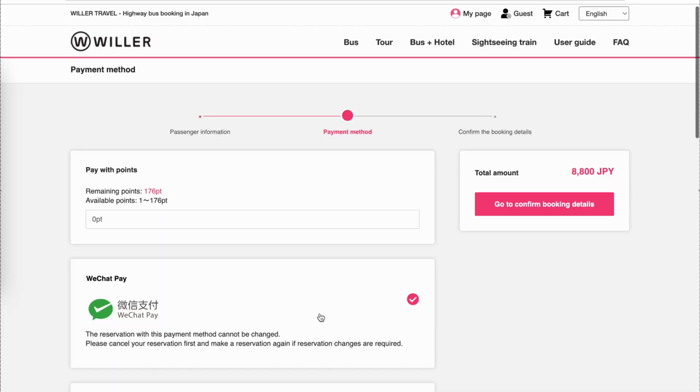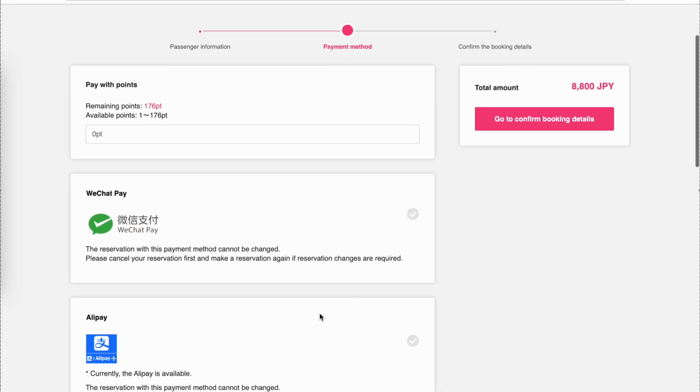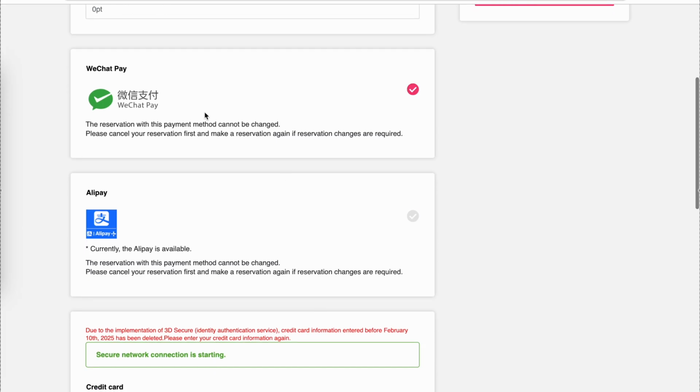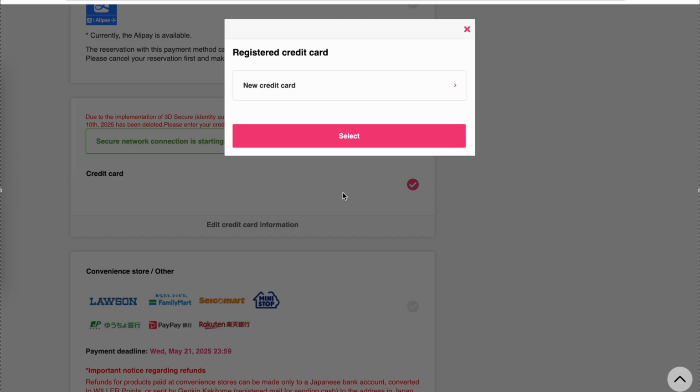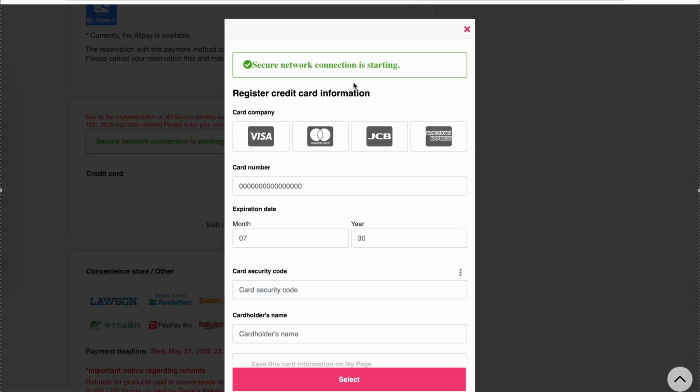For the payment method, you may opt for the following, but we used a credit card for our payment. Just input your card details. Once you click the new credit card, then you're done.